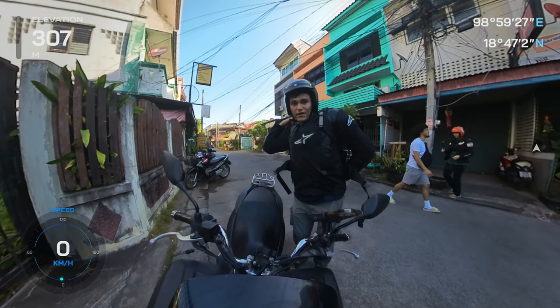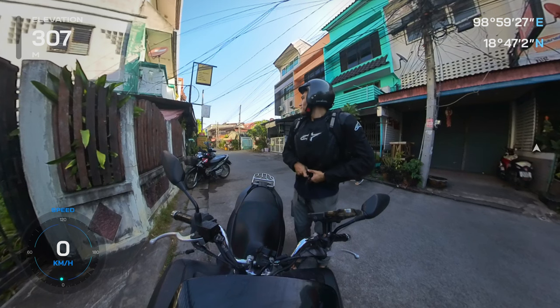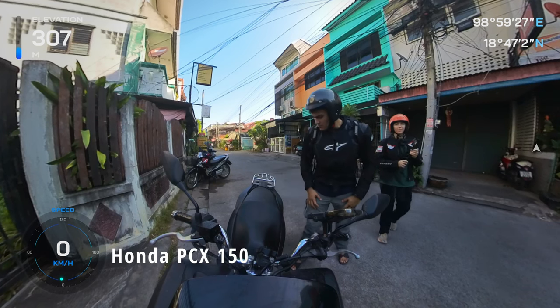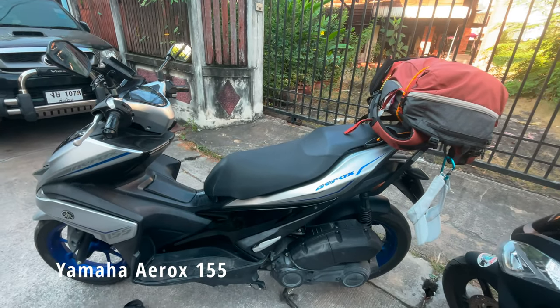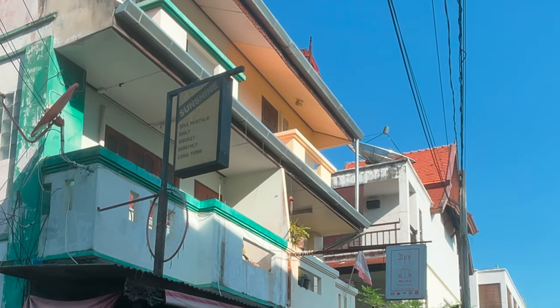Right, so after taking the overnight bus and a massive struggle to get bikes because it's peak tourist season, we're ready to go. I've got a Honda PCX 150, and Kate's got a Yamaha Aerox 155. Two good bikes, got from a place called Sunshine Bike Rentals.